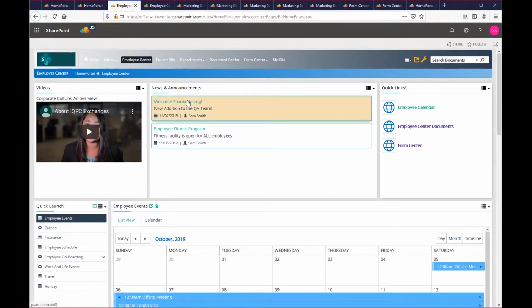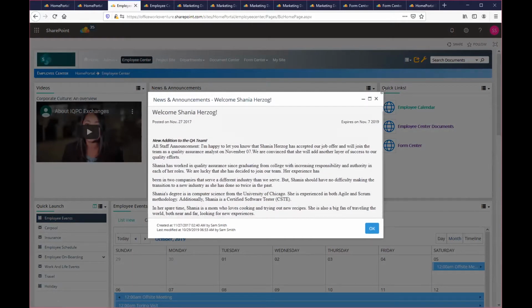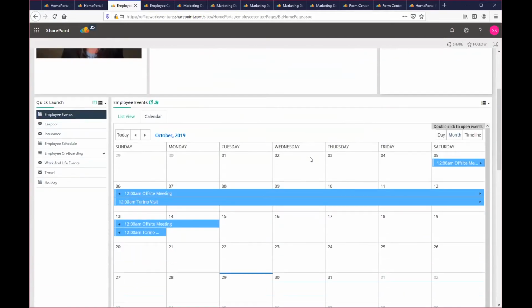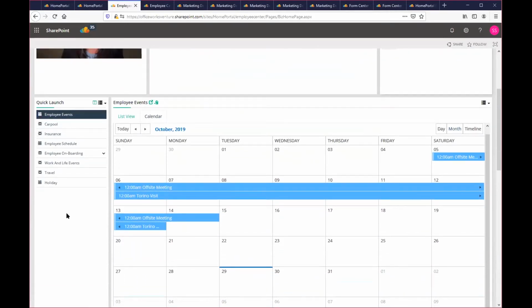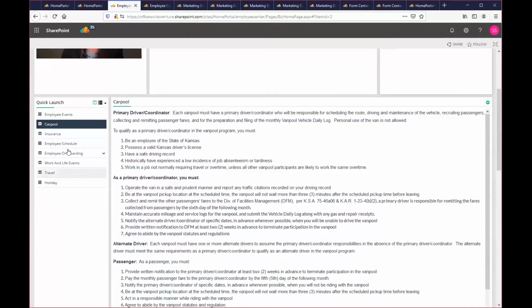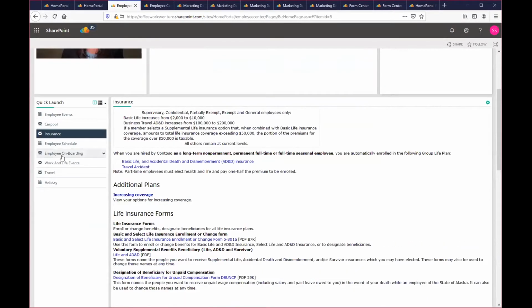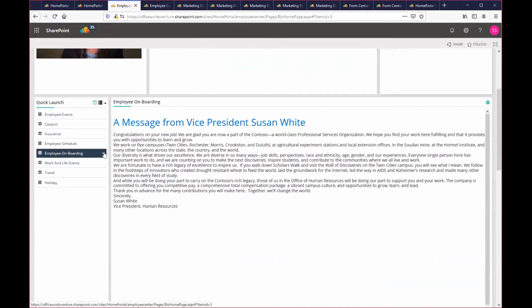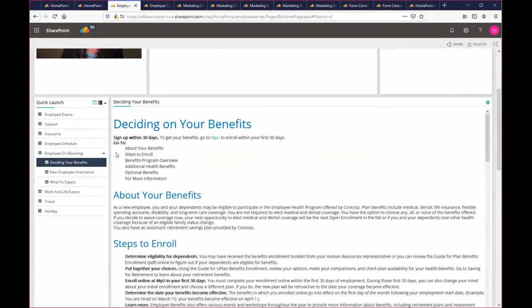You have news and announcement. For example, new employees has joined, so you can show it a quick intro to them. There's benefits program that has been announced. These are important places you want people to go to. And then this is a great place where you have lots of information that you can share and organize. For example, this is carpool information. And here you have insurance information, you have work-life events, you have travel information, and you have employee onboarding, offboarding information. You can have calendars and various lists, and you can configure however you like, however it fits in your organization.